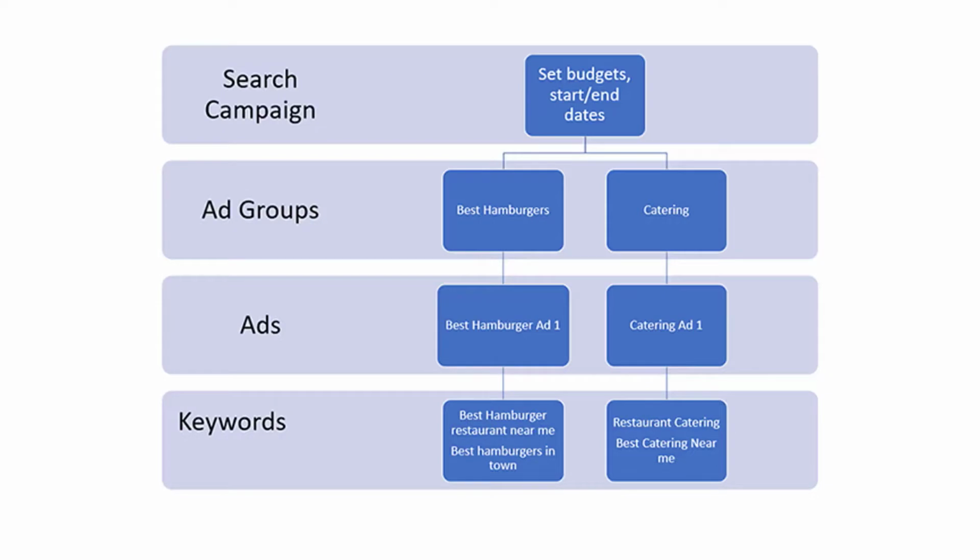Ad groups, on the other hand, below the campaign level, are organized by themes that hold your ads and keywords. In this example, we have one for hamburgers and one for catering. Ads and keywords need to align for the best results. So for optimal results, the ads and the keywords for hamburgers need to be the same. And ideally, the landing page needs to reflect hamburgers as well, and the converse is the same with the catering ad group.